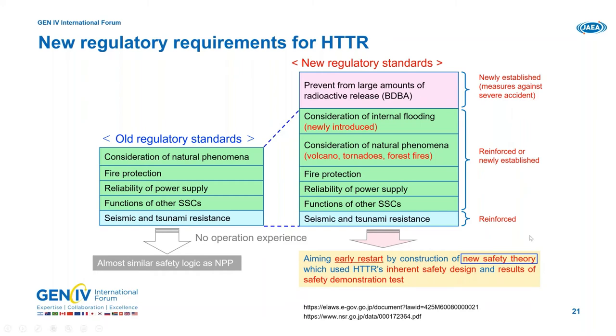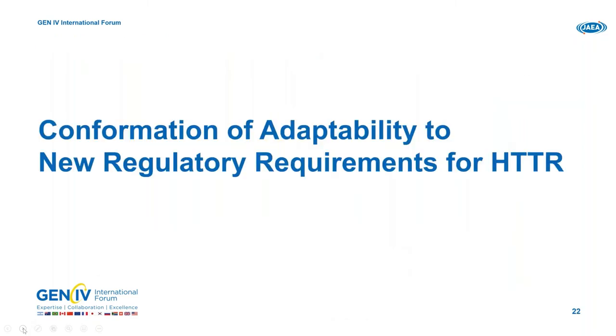Okay, but we want to restart early, and then we need to make a new safety theory by using the inherent safety design, which comes from the results of safety demonstration tests or something. Anyway, we try to do it like this. Okay, this is the main part of my talk.